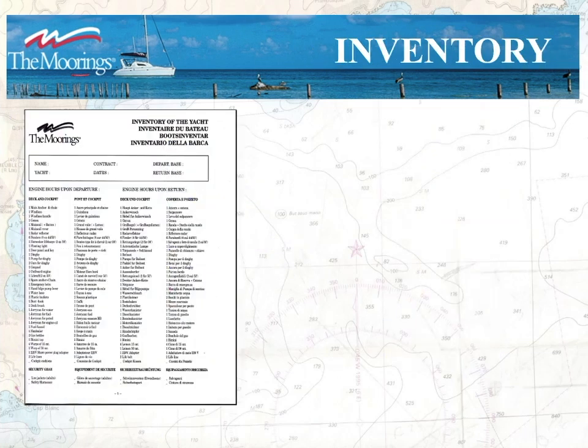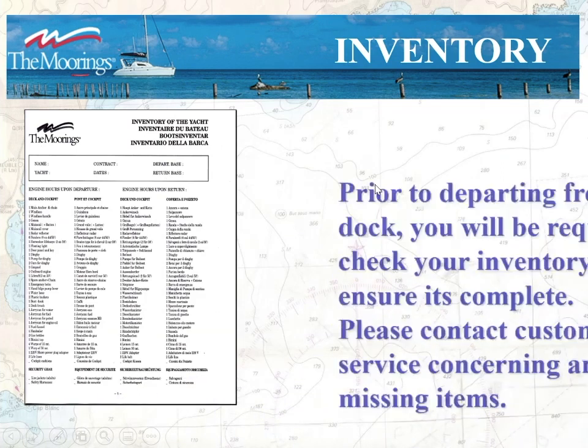Okay then, as you check with your Moorings customer service and you get on board, you'll be given an inventory list which has all the equipment on the boat. It's been checked by one of our personnel. We would like you yourself to go through it to make sure the equipment is on board. If you have any inquiries or questions, you check with customer service.